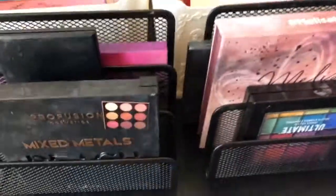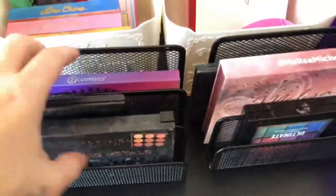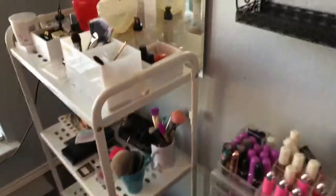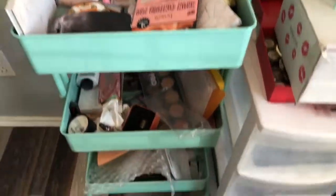This is a gift card for food, I should eat it. And then these are just some random palettes that I have. And this is my Morphe bin. That's the Dare to Create palette and Jaclyn Hill palette. And yeah, so that's that. Over here, still needs more work, I think, for sure. It's just some random stuff. So that's the beauty room.